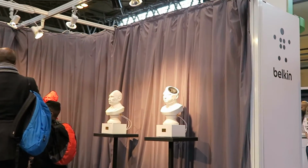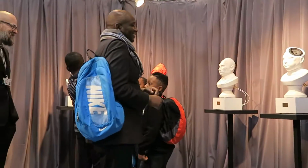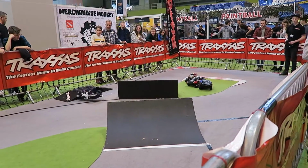The one thing I wasn't too keen on though were these weird speakers that were built into busts of famous people, and a lot of people seem to have this reaction of a little chuckle and then wandered off. If you've not been before, I'd definitely recommend it. We had a great day out.